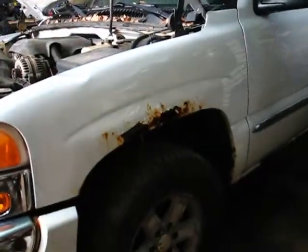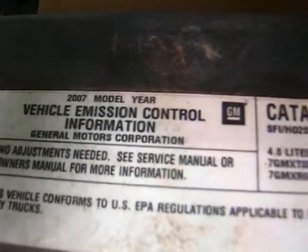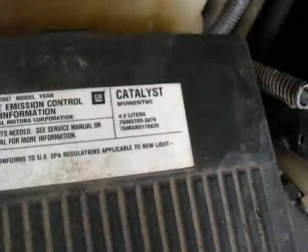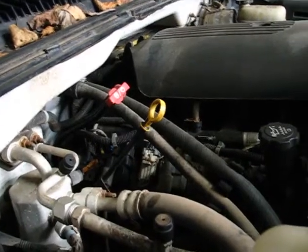Well, here's the truck I'm gonna do for my tow rig this summer. Turns out it has a 4.8. There it is. There, 4.8, if it'll focus. So that just ain't gonna pull. Since I have to yank the transmission anyway, I might as well stick a 6 liter in it.